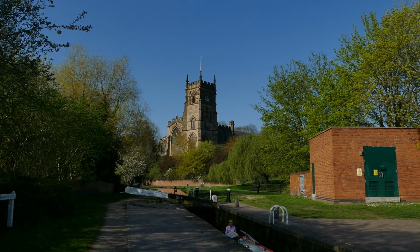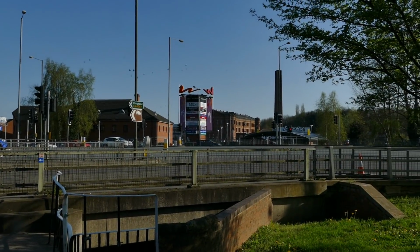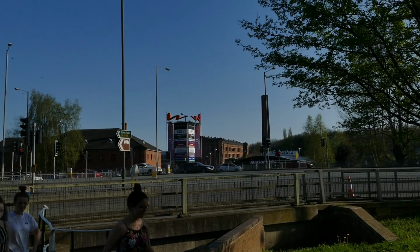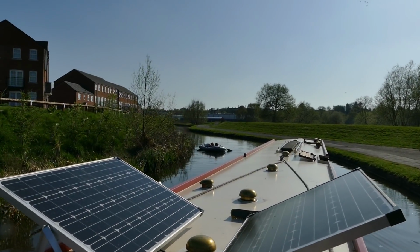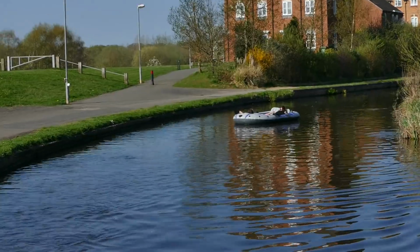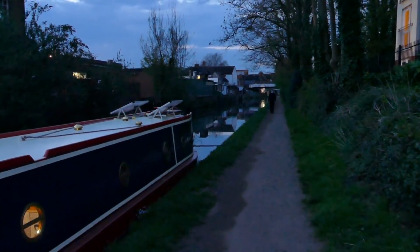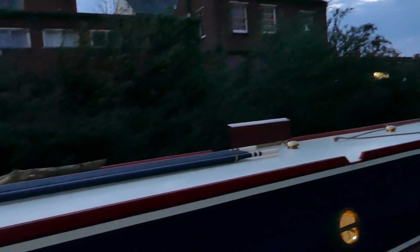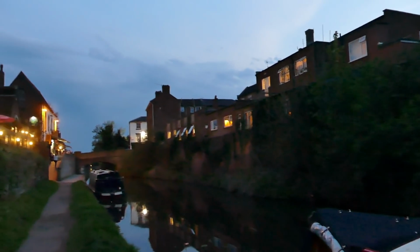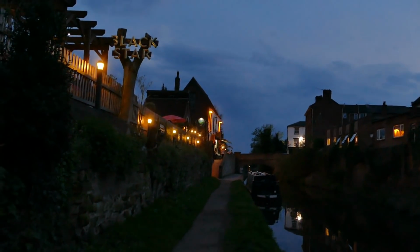Beautiful setting for a town centre lock, in the middle of all this chaos. M&S, McDonald's, Next, Starbucks. All the things we're running away from. We're here in Stourport, moored up outside the Black Star pub, and it's noisy and vibrant, but we don't mind that. People enjoying themselves, just like we are.